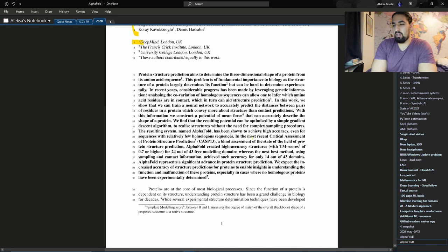The paper is pretty complicated. There's a lot of text and a lot of domain knowledge. So I'll just try to extract the deep learning side of it, and hopefully that will give you a good understanding of how the method works.